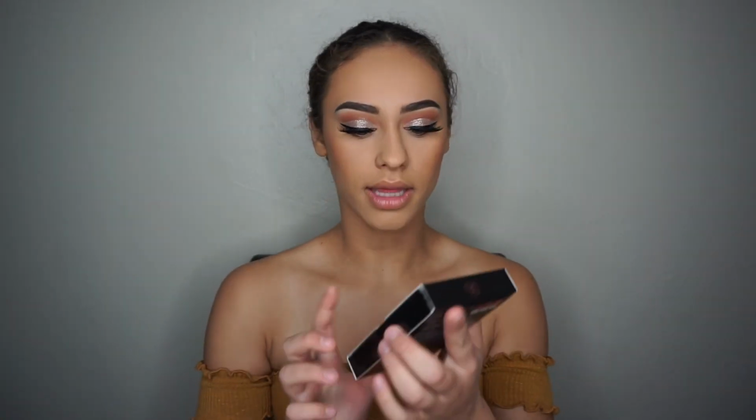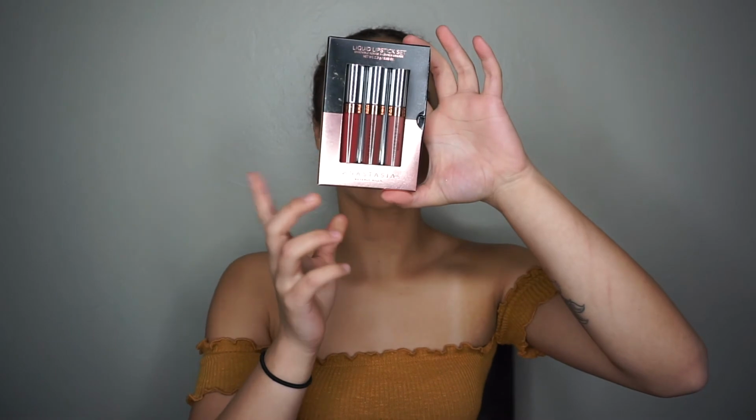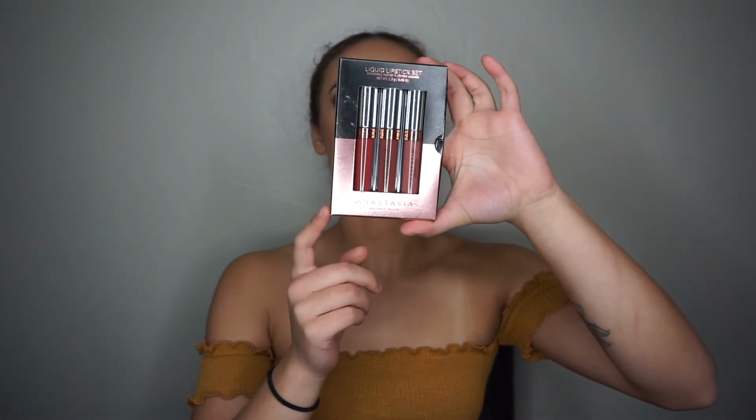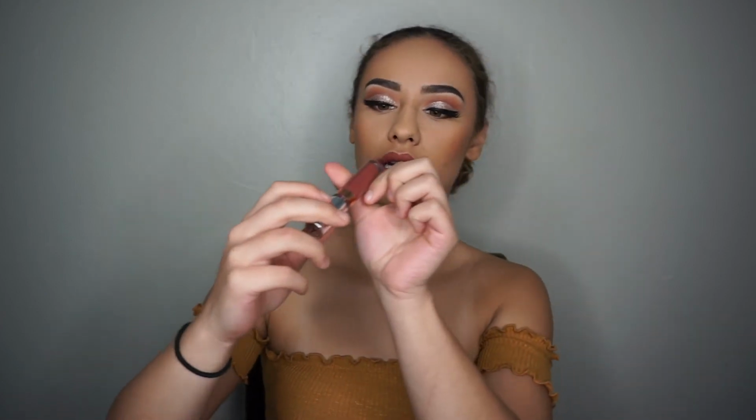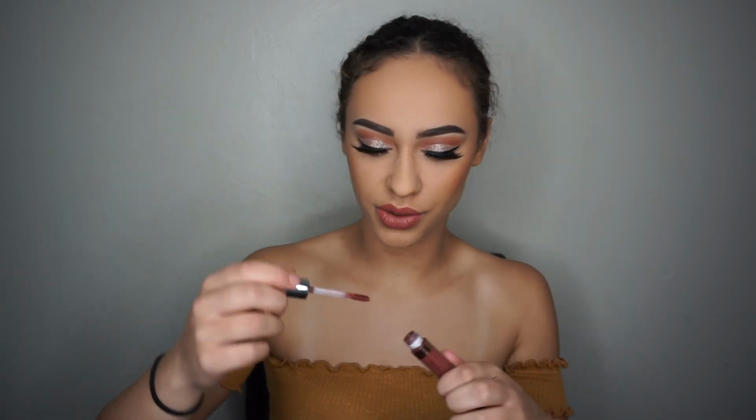And now I'm just going to apply my liquid lipstick by Anastasia Beverly Hills, and I'm going to be using the color Hudson. I don't know, this color is a little too red for me, so I'm going to go in with the color Bittersweet.